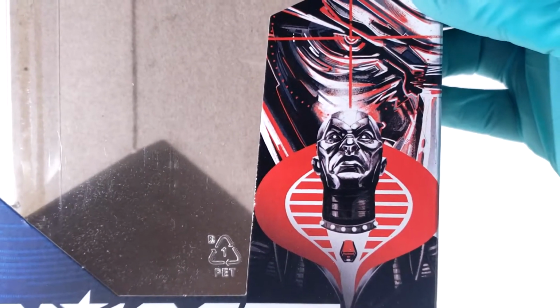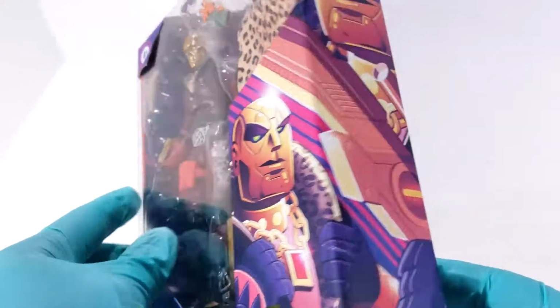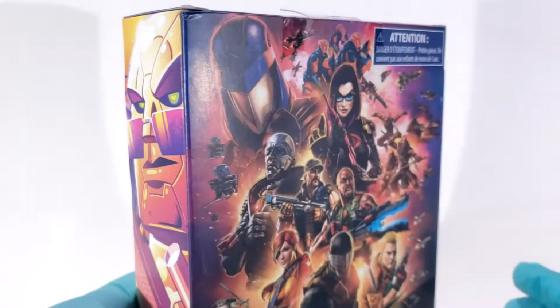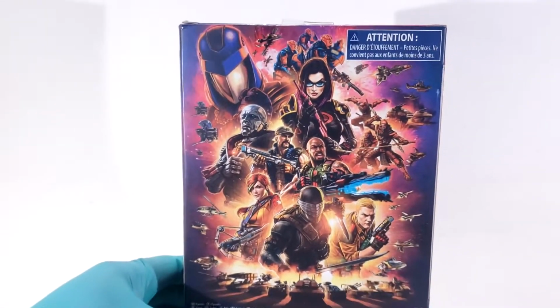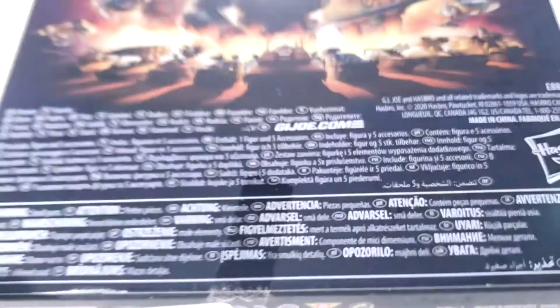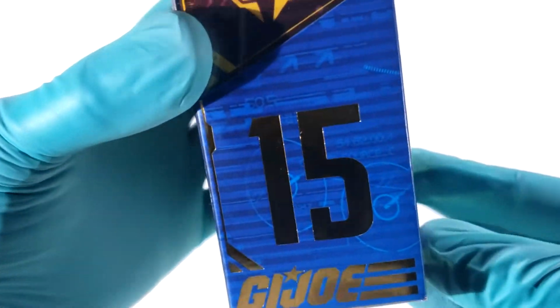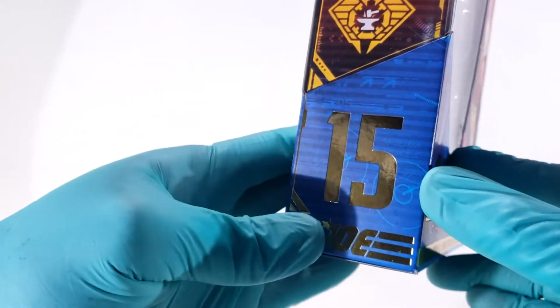A wild tigress, I see. This looks a little bit goofy to me. I'm not really digging this too much, but I don't care. It reminds me of some Steven Universe or something like that. Again, you get the typical collage of Joes and Cobras in the back going on. You got your legal mumbo jumbo along the bottom, along this and on the side. Got number 15 in a nice gold foil type etching right here.